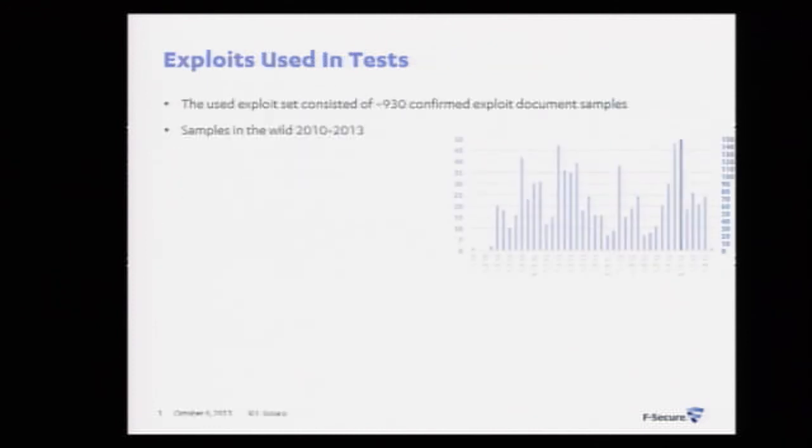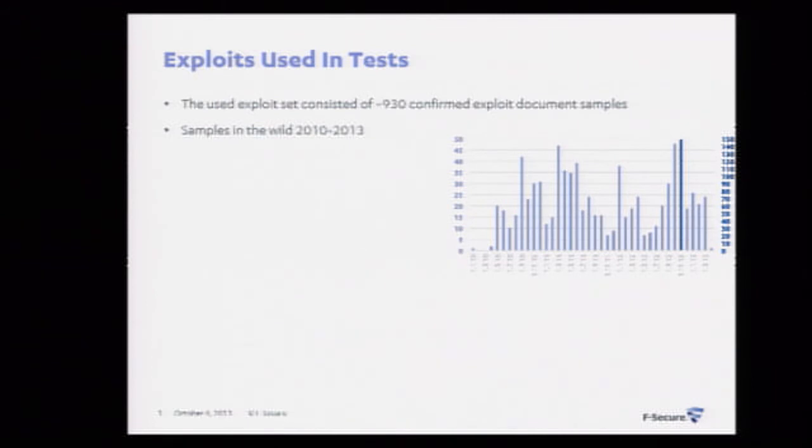So for the exploits that we used in the test, we used a bit less than 1,000 confirmed exploit document samples, and they have been in the wild between 2010 and 2013. In addition, we used only documents available from VirusTotal or other public sources so that I could release this research, which limited our set a bit, but I think it is comprehensive enough to be useful. Here you can see the time distribution and the number distribution over time, so there's a pretty widespread across almost all of my testing region.